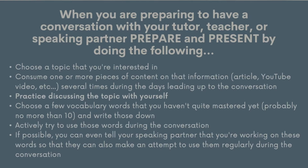So how do we apply all of this? Well, when you are preparing to have a conversation with your tutor or your teacher or speaking partner, especially in the beginning when you're new and you don't have a wide range of vocabulary to grab from, you're going to want to prepare and present by doing the following things. Choose a topic that you're interested in or that you simply want to talk about. Ideally, this is going to be something relevant to your life, something that you may discuss with a person in everyday conversation.